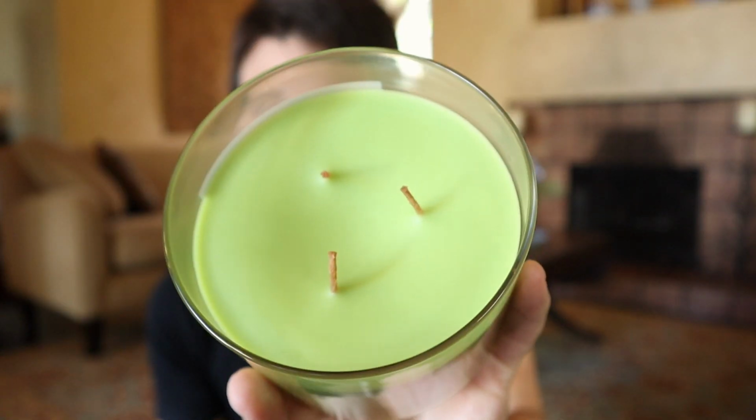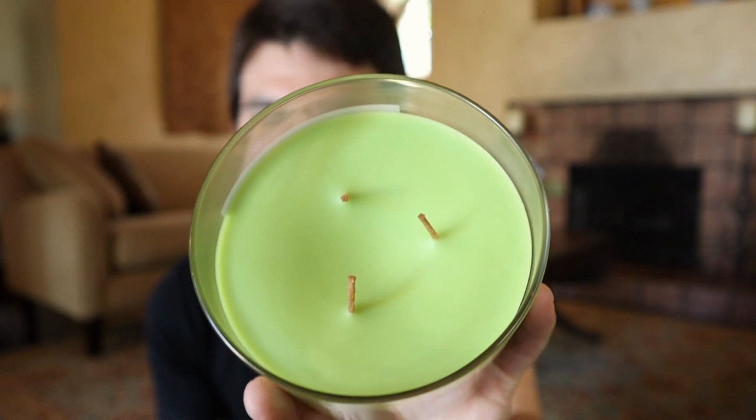This has wicks that have already started to rust and turned color, so I'm not sure this is going to burn properly once I go to burn it. And I think the lid's also kind of rusted too. But it still smells great as ever. Oh my god, I love this one so much.